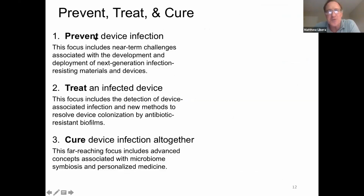But there are 3 things we're trying to do. We're trying to learn how to prevent device infection with some of the surface coatings, of which the example I showed is one of many. We're trying to learn how to treat an infected device. This is no simple task. How do we determine that a device is actually infected? And once it is, how do we clear that infection? And then finally, how do we cure the device infection altogether? And this really brings in questions about personalized medicine and things associated with that.